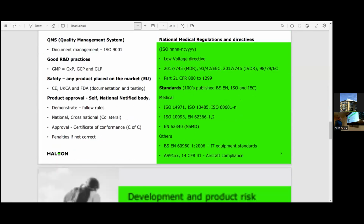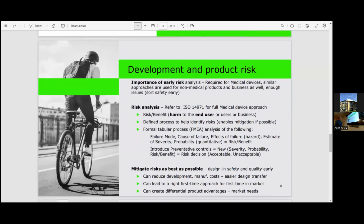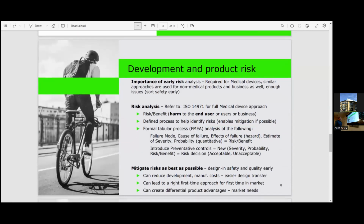So it's about developing and working out what the product risk is. So there's an importance of doing early risk analysis. It's required for medical devices, and a similar approach can be used for non-medical products and business as well. So you may want to do a risk assessment on the business case, although it's obviously got slightly different criteria. But the key thing is to highlight the issues and sort the safety early.